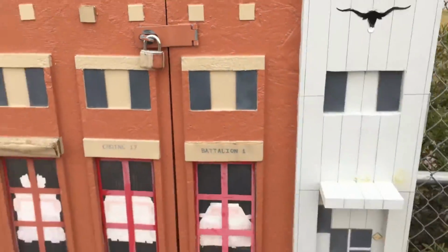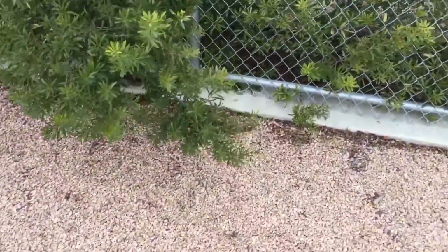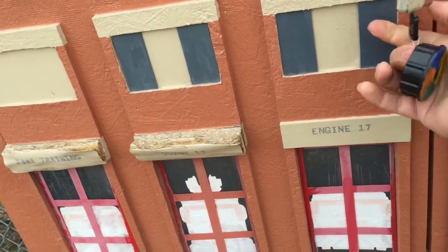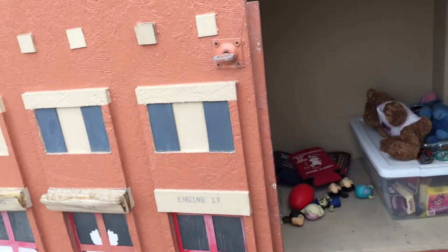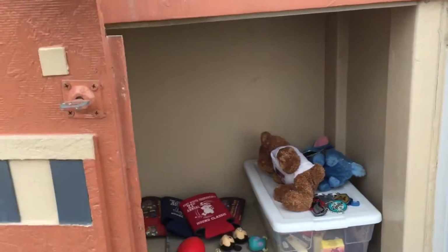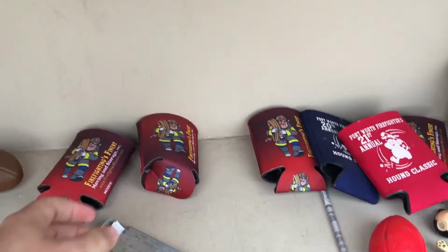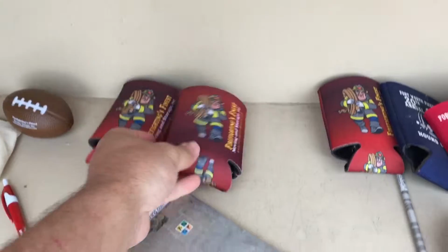And so where else at a fire station would you find a key for a lock than in a sprinkler? So key in hand, you get to open up this cache, and this one has all kinds of cool little swag items that the fire department has left in here for you guys.